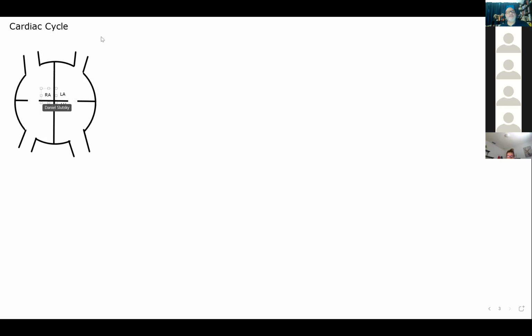And remind me again of these blood vessels. What are the blood vessels that feed into the right atrium? Superior and inferior vena cava. Excellent. And what are the blood vessels that feed into the left atria? Pulmonary veins. Excellent. What blood vessel receives blood from the right ventricle? Pulmonary trunk. And Professor, doesn't the coronary sinus also go into the right atria?